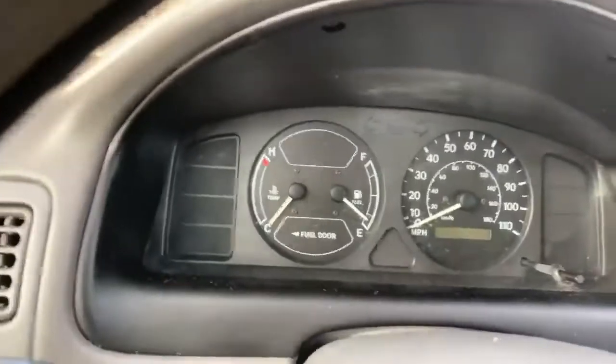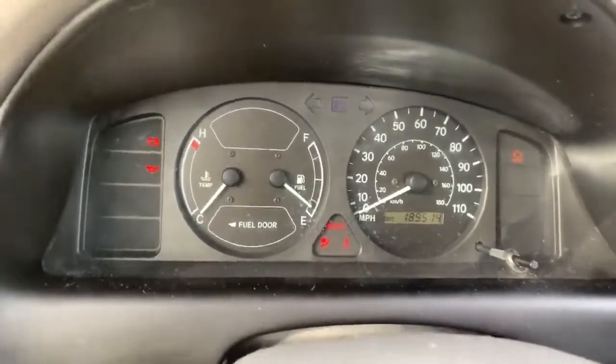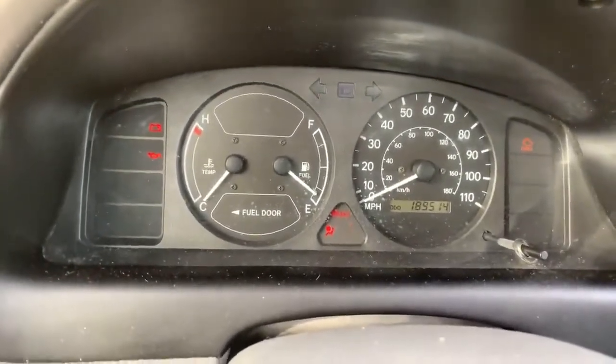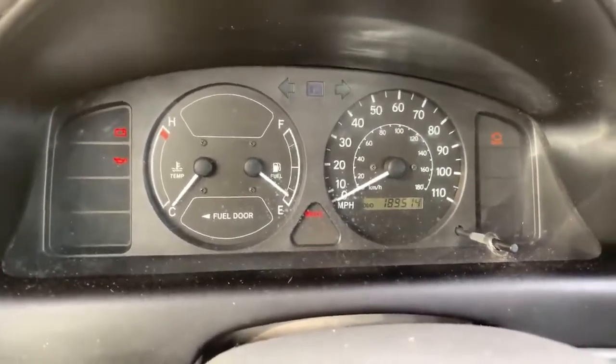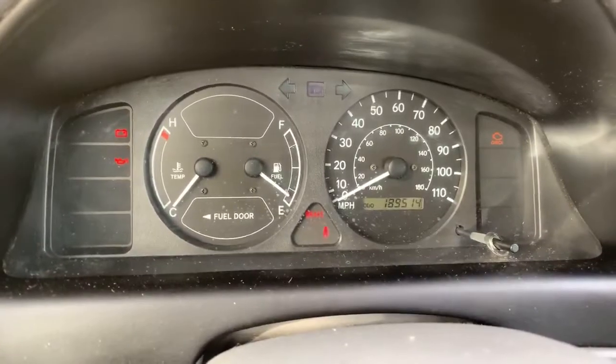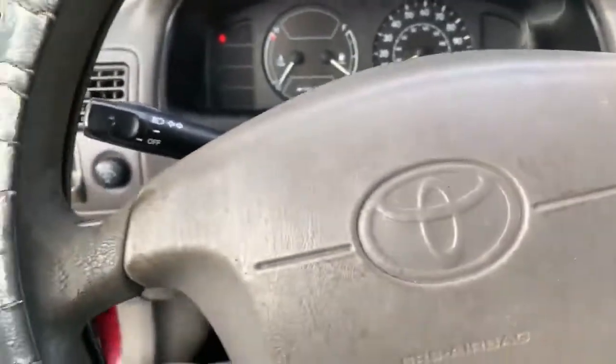Go ahead and kick on this thing so you can see the mileage. Heat definitely works. I haven't had a chance to try the AC. It's at 189,000 miles, 189,500 miles. And yeah, so that's pretty much the situation on the inside. We'll go ahead and step outside and take a look here real quick.